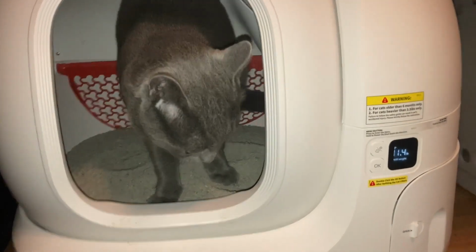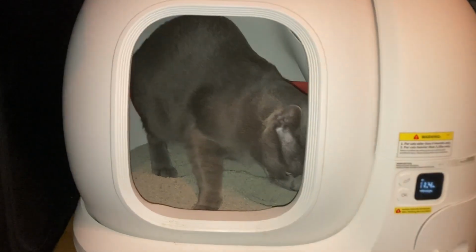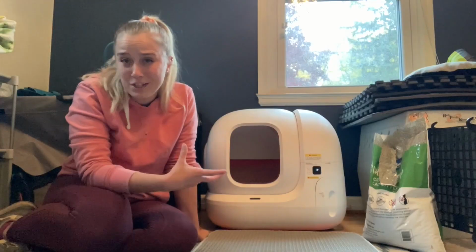It even has an app that you can customize and put your cat's weight in there, so it knows when your cat is in their litter box and it weighs how heavy it is when they are in the litter box. One of the features that's really great about this litter box is that it sends you notifications directly through the app on your phone.